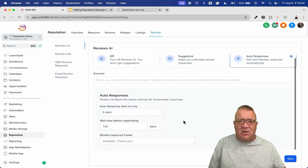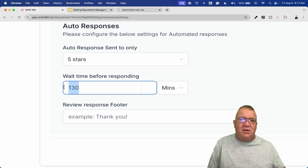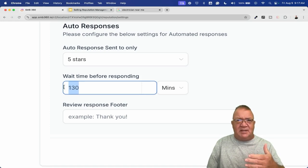Look at these settings. All you have to do is say, if I get a 5-star review, wait 130 minutes, because you don't want to respond right away to a review, otherwise it's not authentic. Then we reply to that review with a very nice, kind reply. And all of it happens automatically with the GoHighLevel platform.